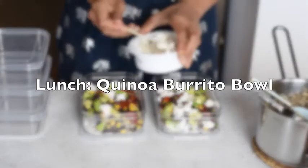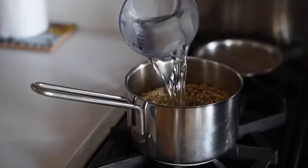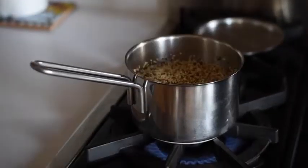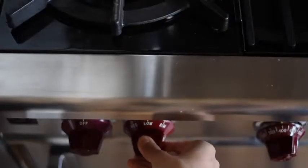For lunch, we're going to do a quinoa burrito bowl. I love this dish because the only cooking required is the quinoa. We'll start with 2 cups of dried quinoa. That'll give us 6 cups of cooked quinoa, or a little over a cup of cooked quinoa per day.